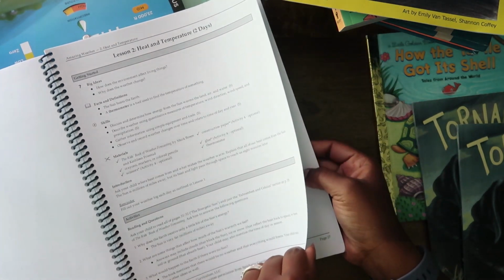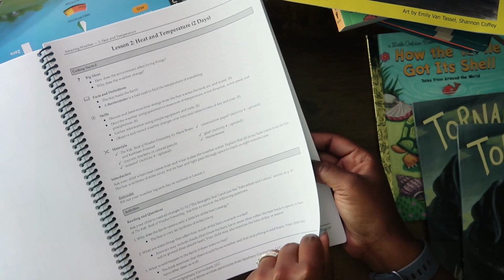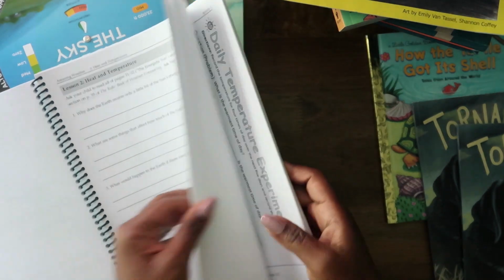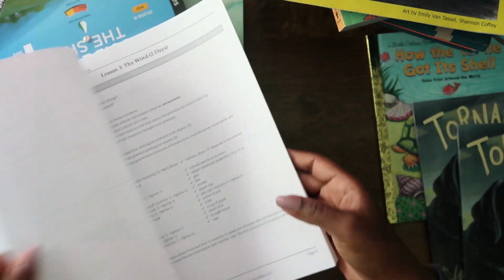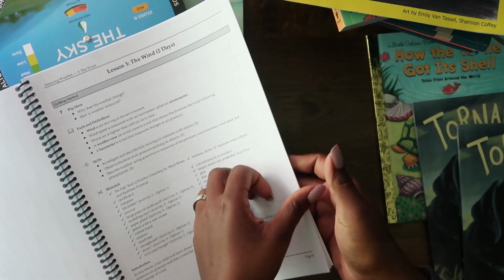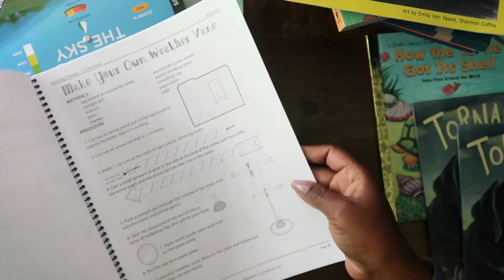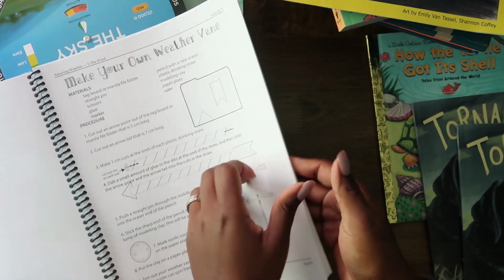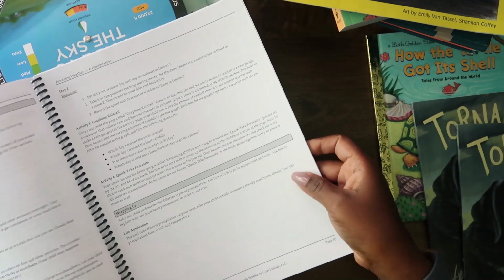I'm just kind of letting you see what the lessons look like. But yeah, guys, I think that's about it. I really can't wait to get started. Here's the make your own weather vane. Not too many materials. I'm going to build a barometer.